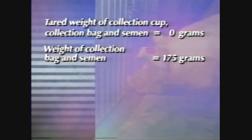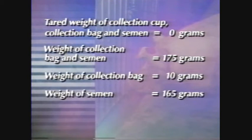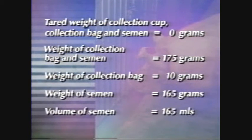Therefore, the actual weight, volume, of the ejaculate is 10 grams less than the displayed number. For example, if the display reads 175 grams with the bag of semen removed from the cup, subtract 10 grams for an ejaculate volume of 165 milliliters.